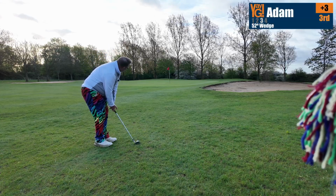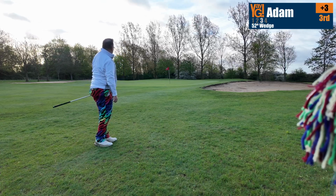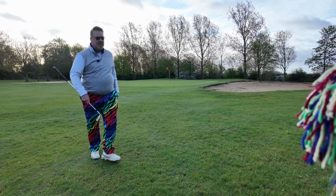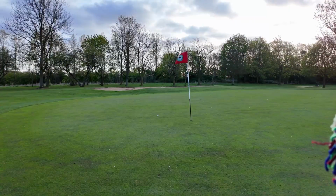Come on, land this a yard or so short of the green. Yes, exactly where I wanted to land it. Just drifted left. 4 feet, 5 feet. Quite happy with that. First chance at a par today.